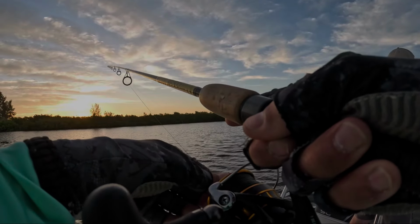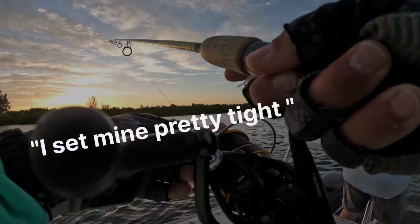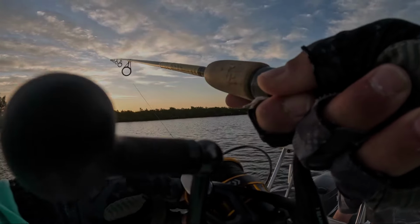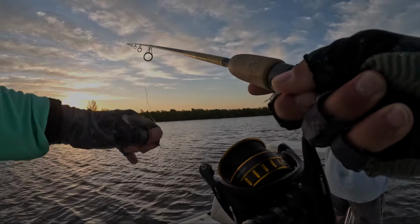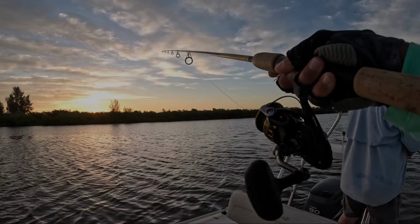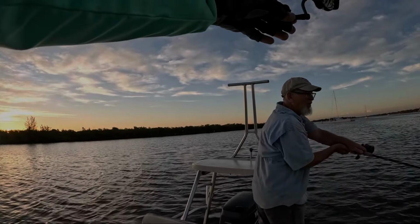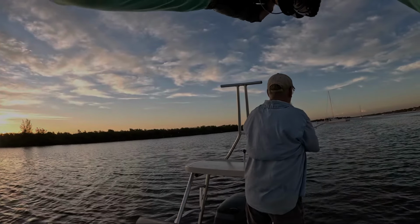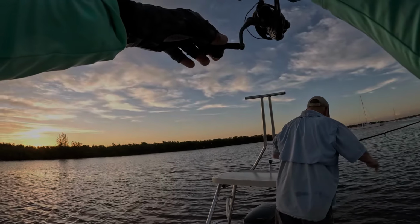What kind of drag do you want on this thing? Pretty loose, huh? I set mine pretty tight. Tight? Yeah, so you can get that hook set, just in case. Have you ever felt a tarpon's mouth? Just once. They are like bone. There's only three spots you can hook them in. Each corner and right in the lip, right in the butt, they call it.